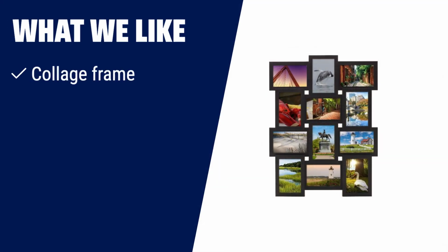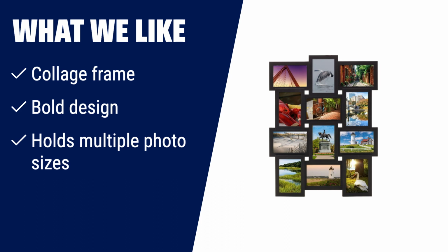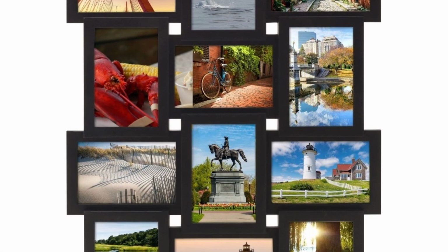What we like: if you want to showcase multiple memories in one frame, the Melanco 12 opening collage frame is the perfect choice. Its bold design and overlapping individual frames add a contemporary touch to your space. With 12 openings, you can display a mix of 4x6-inch and 6x4-inch photos. Whether you want to hang it vertically or horizontally, this frame is sure to catch everyone's attention.